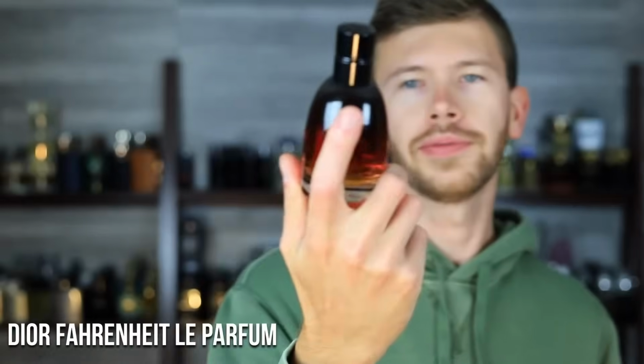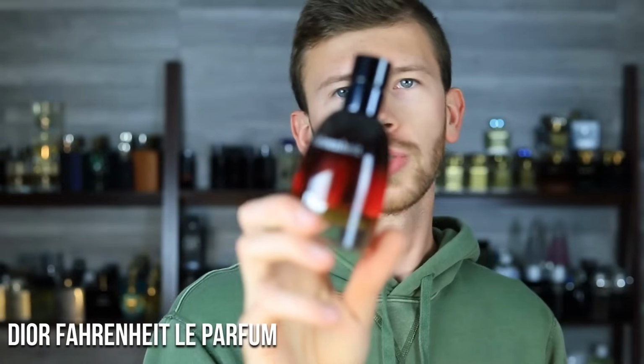Next up, Dior Fahrenheit Le Parfum, of course, by Christian Dior. Man, this stuff is fantastic. While you may think of Fahrenheit as a spring and early summer scent, which I would agree, or maybe just general year-rounder, the Le Parfum flanker here would be more of a fall and wintertime scent. Especially fall for me because it still has some of that violet leaf freshness, which gives it an ozonic and somewhat slightly watery feel.